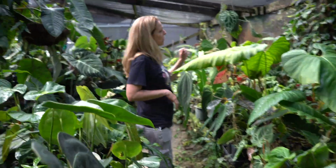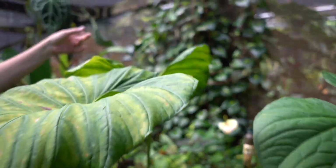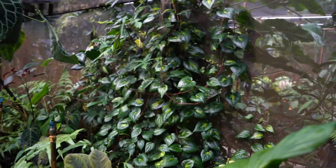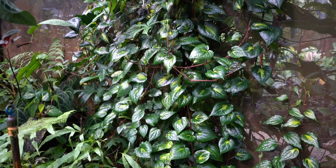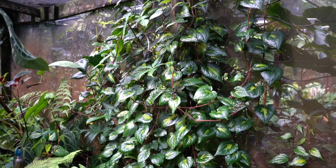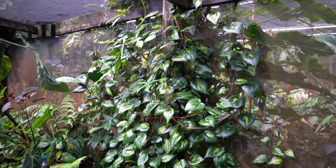And if you like pipers, I have this piper. They call it Bright Eyes in Thailand. You can get it, but cool plant, easy to root, beautiful thing. Really nice. It looks much more like a vining piper. Yes, absolutely. Vining, it's going to come out and shade the whole.